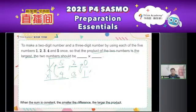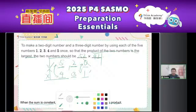When you really do the calculation, you don't need to do it, because we are not looking for the real result. We're just looking for those two numbers, and we already got them. But don't forget to remove this 0. Our final answer should be 52 times 431. That is the answer for this question. It's slightly hard because it combines several pieces of knowledge we learned before.